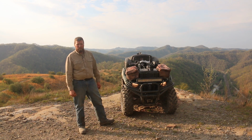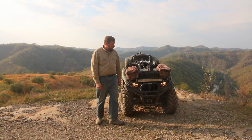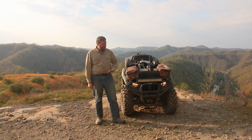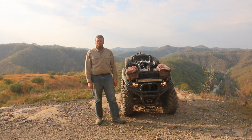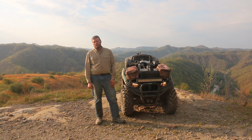But it was a cheapo. It's probably an $80 light bar from Amazon. I don't even know the brand name, but it's a 24-inch light bar. And that's been a really fun addition, and I highly, highly recommend go get yourself a big LED light bar, put it on there. I've never said to myself, this light bar is too bright.